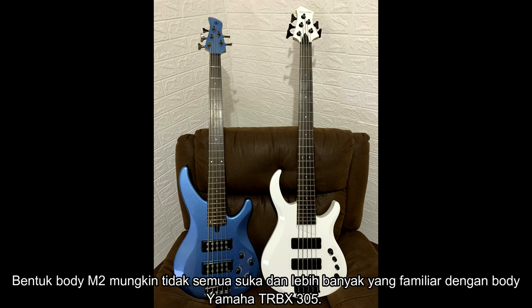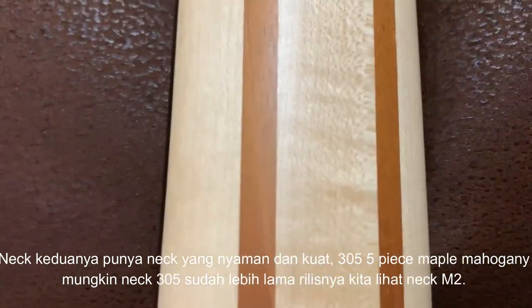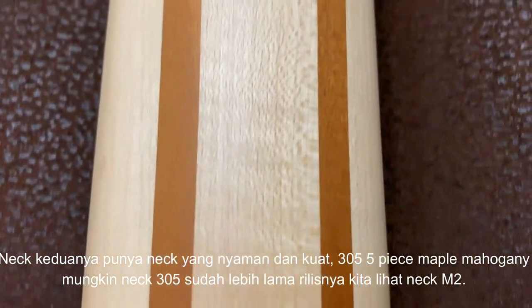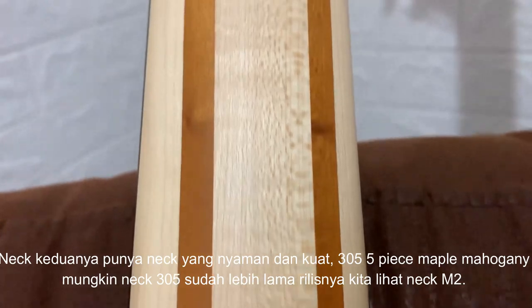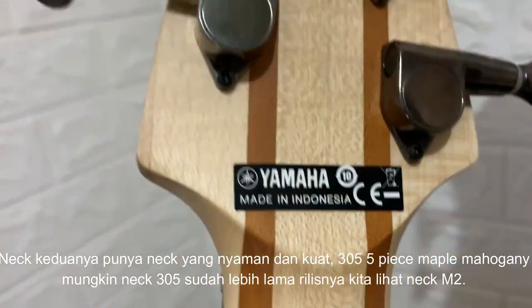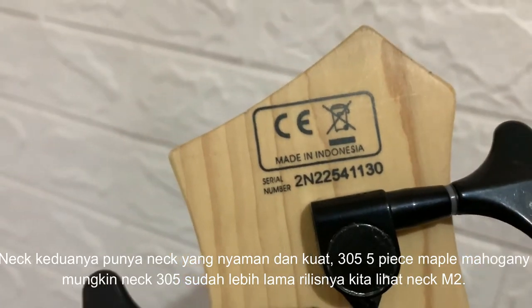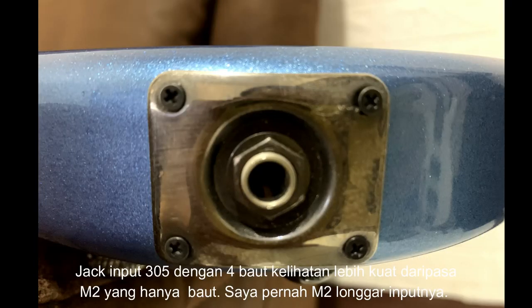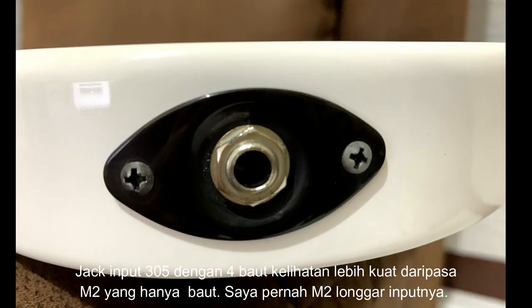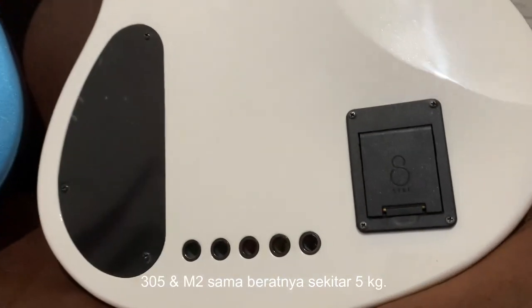I agree with that. Both have a nice fast neck feeling, although the 305 having a 5-piece maple mahogany neck could give more stability, but the M2 neck says it's Canadian maple, so well, both a bargain. Let's see in the long run the quality and stability of those necks. 305 has a much stronger jack socket than M2 for sure. You could see it. Both weigh the same, around 5 kilograms. Still manageable to me though.